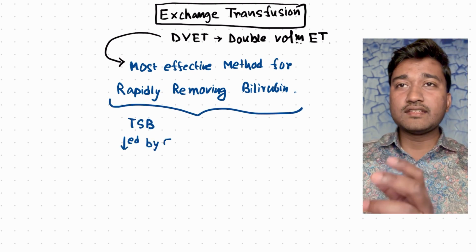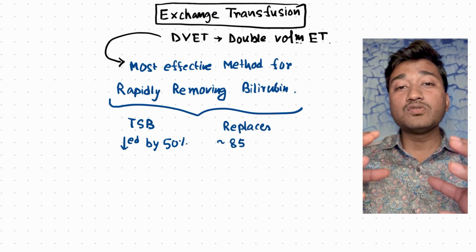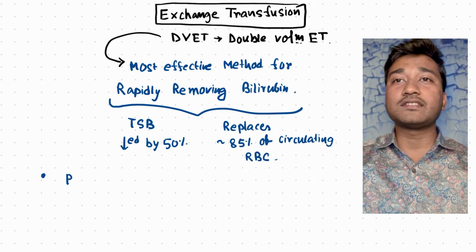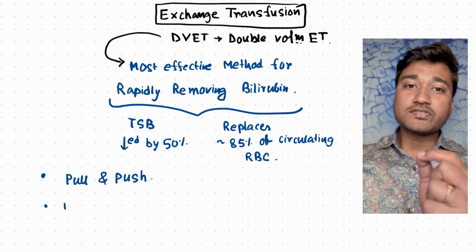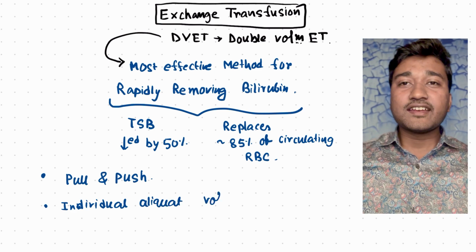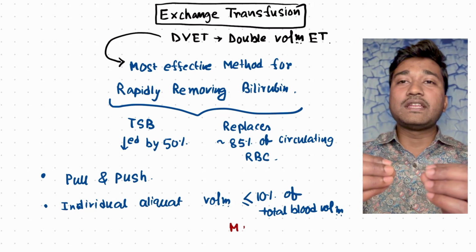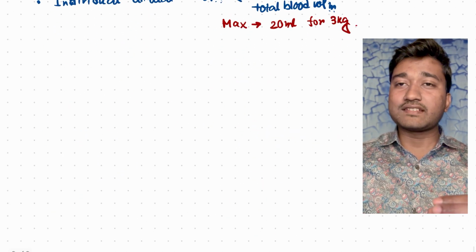When you are giving this double volume exchange transfusion, after giving it, your TSB value will come down by 50%. Suppose initially it was 30, it will be 15 just after this therapy, and it replaces 85% of your circulating PRBCs, that is circulating RBCs. And the technique we use is pull and push technique. We'll show you very shortly. We use umbilical artery catheterization as well as umbilical venous catheterization.